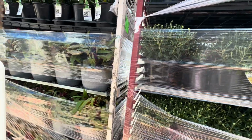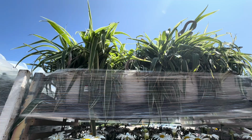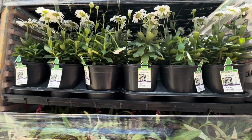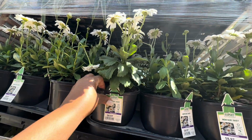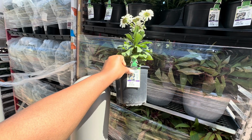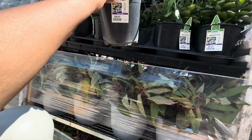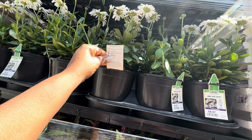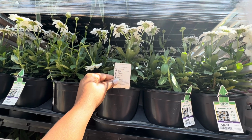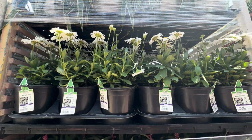Okay. So they have that plant up there. I'm not sure what that is, guys, but it is $14.96. This daisy is $8.97, and it is a perennial. This one needs full sun, water weekly, and this one is in a 2.5 quart pot size. Okay. It gets 24 inches tall, and you want to space it 24 inches apart, hardy to -10. It blooms in the autumn.